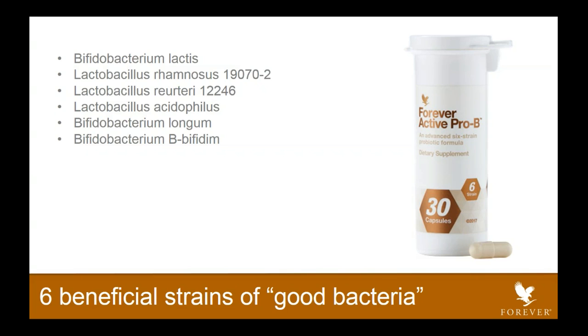So let's talk about those 6 beneficial strains of good bacteria. You're going to see we have the Bifidobacterium. We have 3 strains. We have the Bifidobacterium lactis, the Bifidobacterium longum, and the Bifidobacterium bifidum. These are all amazing strains, again, designed and selected for very specific reasons. Then we have 3 lactobacillus strains, 2 which are very special and very unique and only found in the Forever Active Pro B in this combination. So the Lactobacillus rhamnosus, the Lactobacillus reuteri, and the Lactobacillus acidophilus are all complements in this formula.